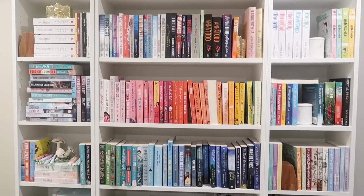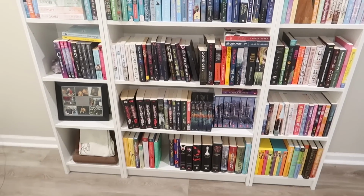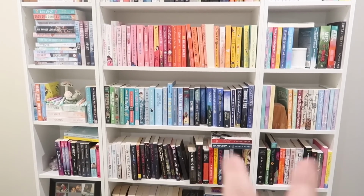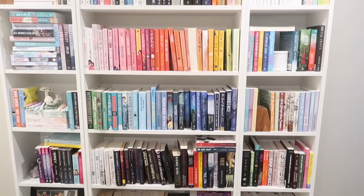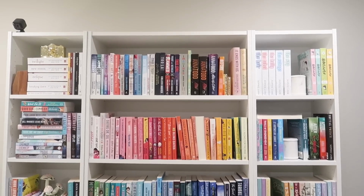So here is an overview of my bookshelves. All three of these are from IKEA. I have one of the full-size Billy bookcases, and then I have two of the smaller ones, so I have one on either side. I don't know the height of them, but I'll link them down below.